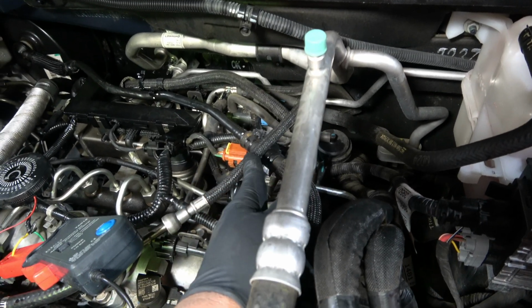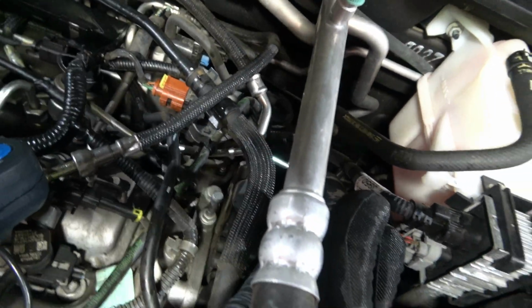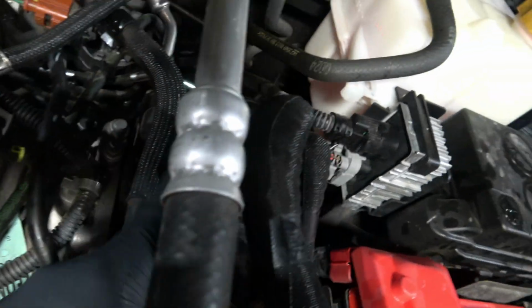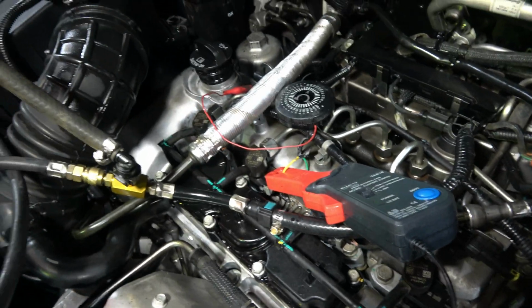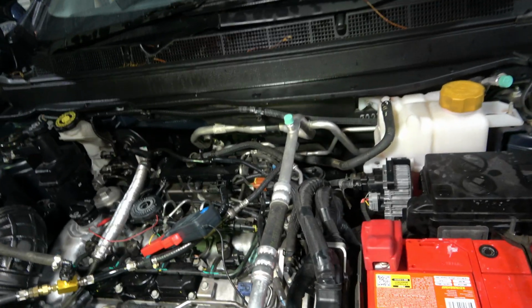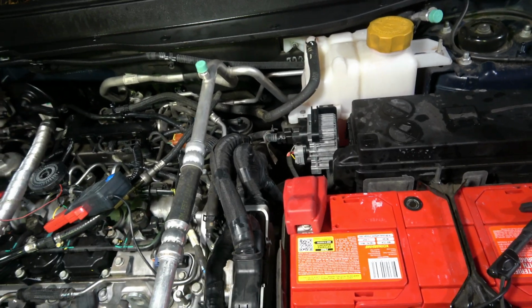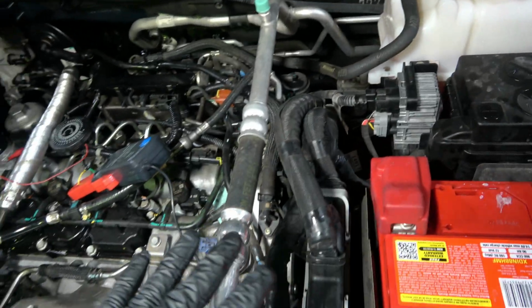Now this is our fuel inlet from the fuel tank. It goes right on top of that fuel pump right there. So I just disconnected that, connected it to a pipe, and put it into my fuel jar. Because every time you crank the engine or turn the key on, the fuel pump in the tank is going to push the fuel to the high pressure pump, right?